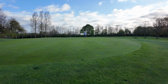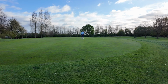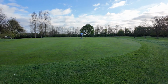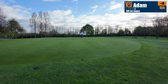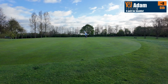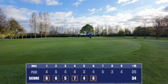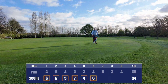Okay, they've mowed this creek because that has run 10 feet past, and I thought that was stone dead. Wow. This could be a 4-putt. Oh dear. Come on, gently into the hole. Wow. Absolutely sprung off the club face and wasn't straight at all. How did I pull a 6 out of that? I mean, I'm smiling because of the speed those putts ran, but wow.